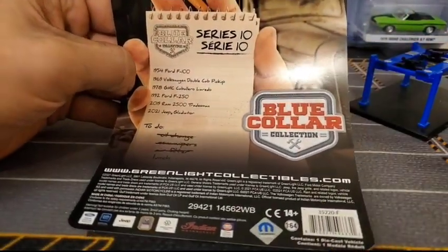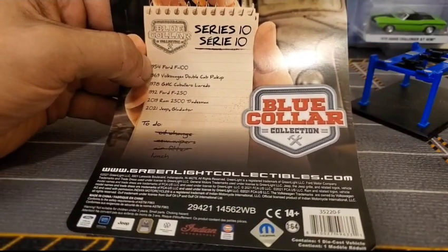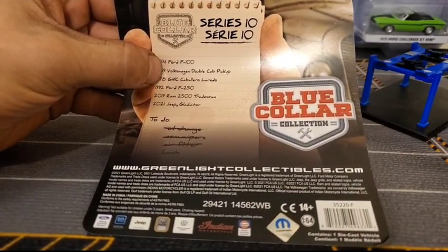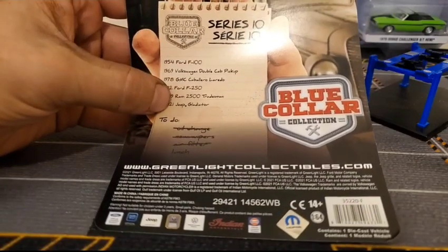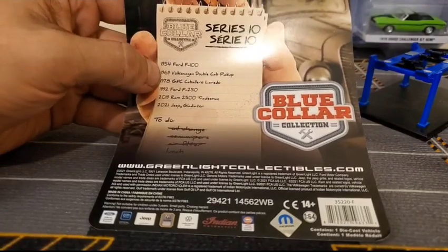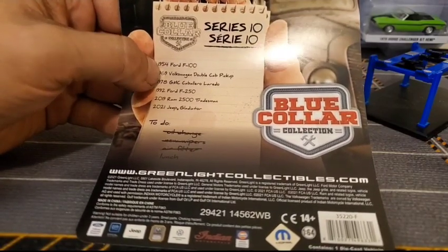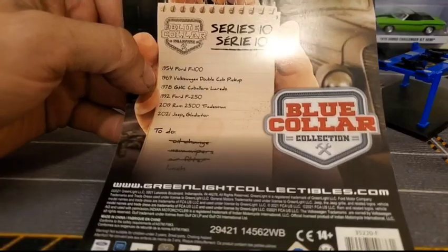We do have the 54 F100. We saw that in the second to last video. The 78 GMC Caballero Laredo, we have that. The 92 F250, we have that. And now we also have the 2021 Jeep Gladiator. So we're only missing the 69 Volkswagen double cab pickup. It's a Volkswagen. I don't really have any interest in that. And then the 2019 Ram 2500 Tradesman.